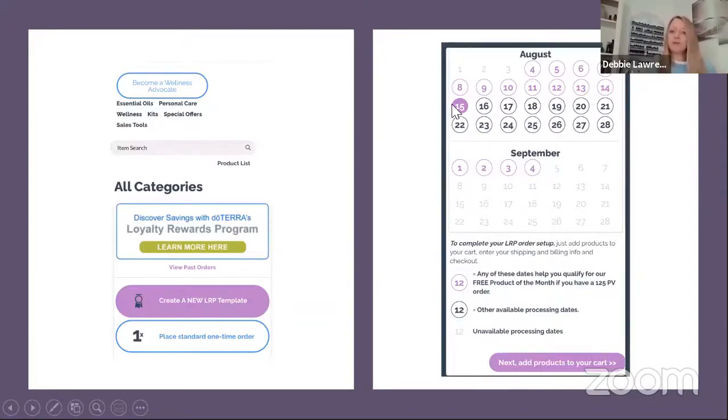Always choose a date before the 15th, because that's the cutoff for the free oil. What you'll notice if you go in now, because there are so many people that have their ship date as the 15th, 14th, 13th, you might only be able to select maybe the 11th or 12th. But new dates come up all the time, so it's always worth checking.